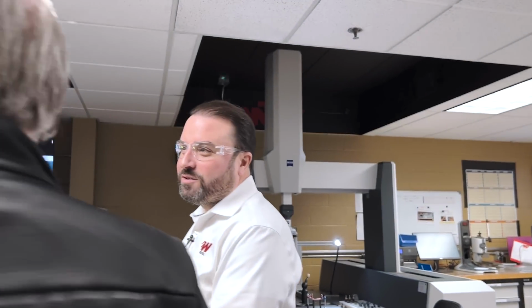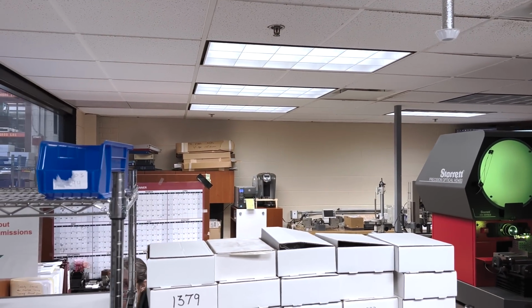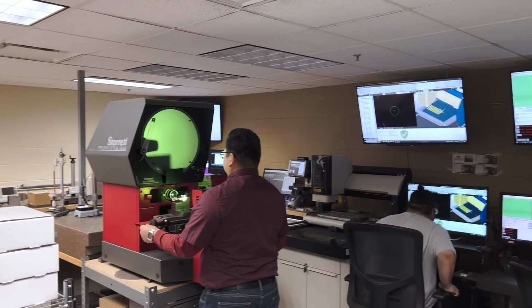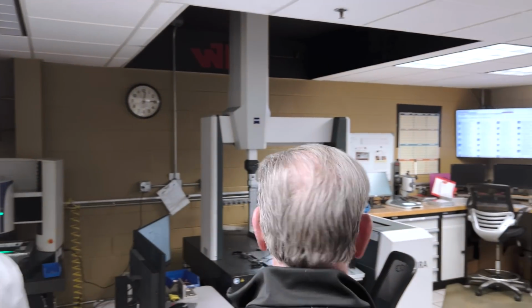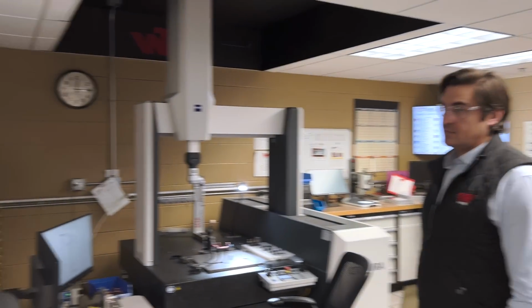Wow. So this is the Wiegel Quality Lab. It's a little chilly in here, but it's by design. It's 68 degrees year-round, and that way we do all of our quality inspections in a consistent temperature. And as you can see, there's a lot of cool toys in here, from CMMs to vision systems and an optical comparator. I haven't seen one of those in a long time.